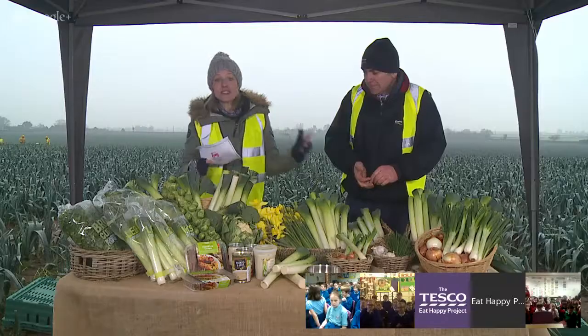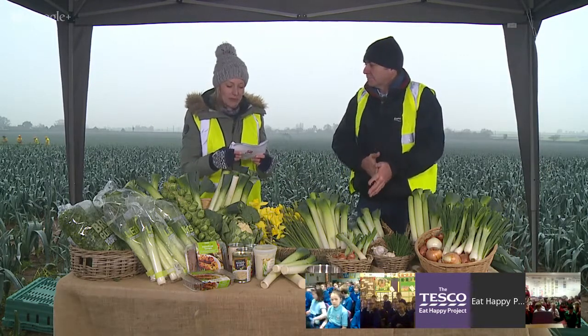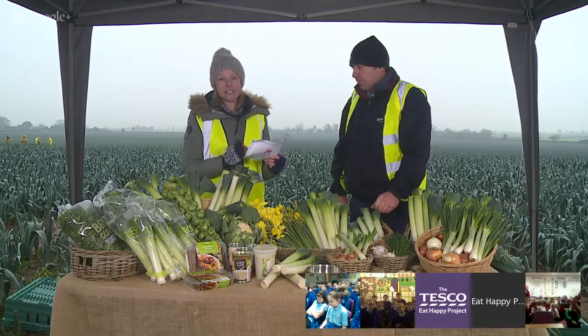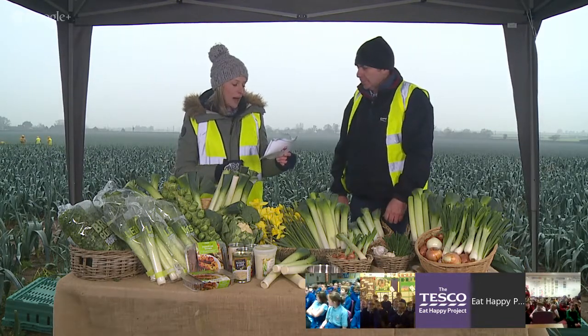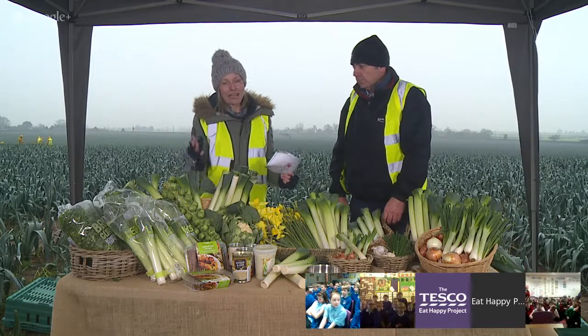Absolutely. And children, of course, we must remember that leeks are low in fat, and they do count as one of your 5 a day as well. They're a source of vitamin B1, which we need for our hearts to function normally. Vitamin B6, which helps us reduce tiredness and helps our immune system, and vitamin C, which will also help keep our immune systems working properly, as well as being important for energy production and our bones as well.